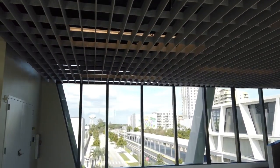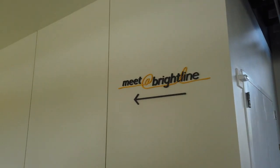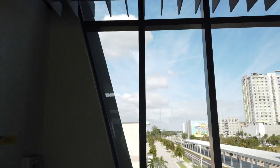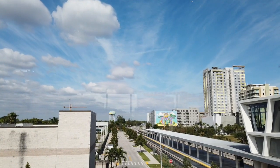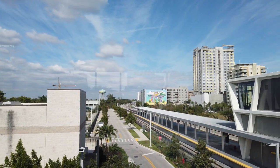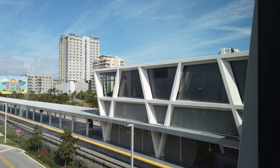So apparently they have some sort of meeting room. It says meet at Brightline. And there are some buildings over here. So here is the track. And there's a roadway there. That's where the departures happen and all that.